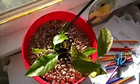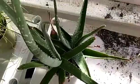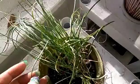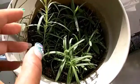Here is my lemon tree that I got from Home Depot. I think it was being watered too much. I have cilantro coming up. Last year I couldn't get any cilantro to come up at all. Here's my aloe vera plant, which looked like crap last time. Here are my regular chives. I'm going to get garlic chives soon.